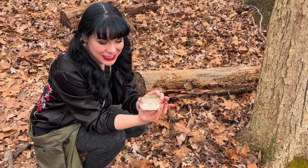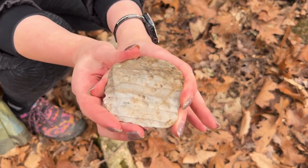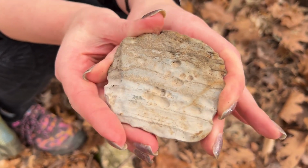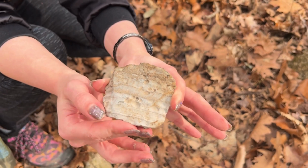Here's a good piece of limestone. Again, I'm going to leave this one here, but it doesn't tumble. It's very soft, but we live in a very limestone heavy area, and this is a nice one. Good size, good shape, some pretty striping.